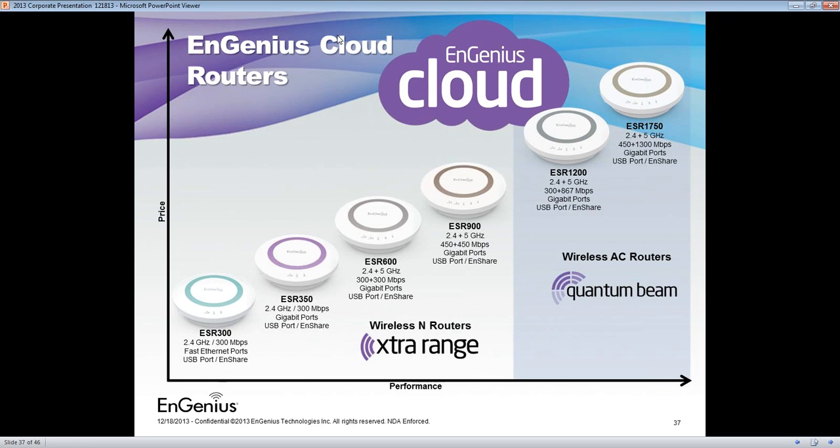The 350, similar to the 300, single band, has gigabit port. 600, 900, as you can see, everything is kind of going to dual band in general, whether it's a router, access point, bridge, they're all going in that direction, but there's still a demand for the lower single band because probably a big thing is the price. So 600, 900, 1200, 1750, you could pretty much fit into what your customer needs. If they don't need AC, you don't need a 1750. If they don't need the cloud, you don't need the 1200 or 1750. And gigabit ports is coming pretty much standard at this point. So next one, Crystal.